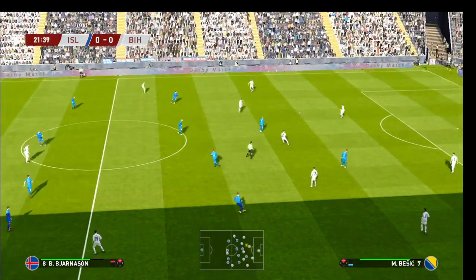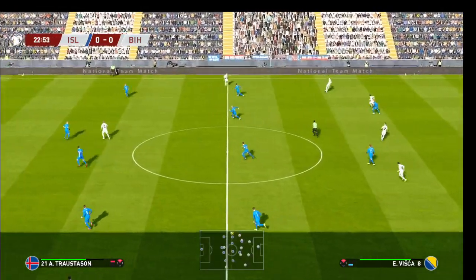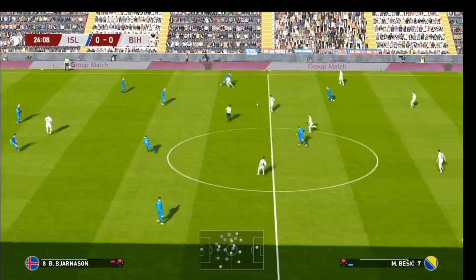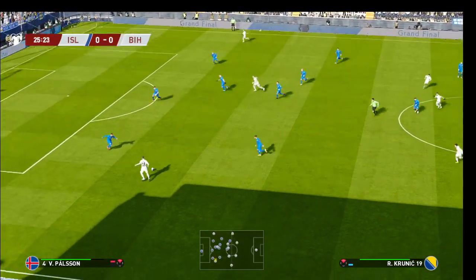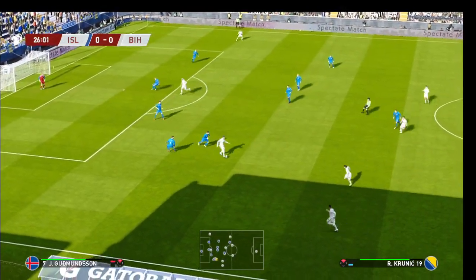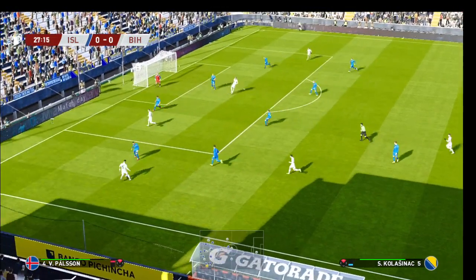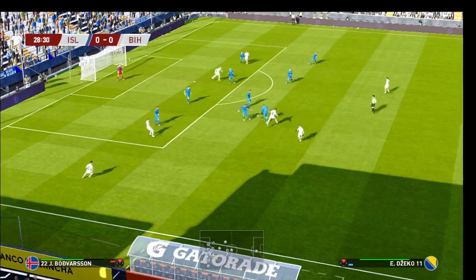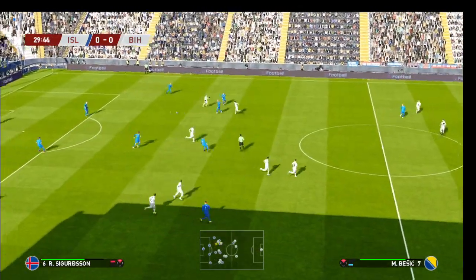Well, there's a lot of movement out wide now. Yeah, you can certainly see that. Well, I think it's a move to open the game up more, whether out wide or just getting a runner through the middle now. And here's Dzeko. Regardless of the outcome, it is good to see someone running at the defence like that.